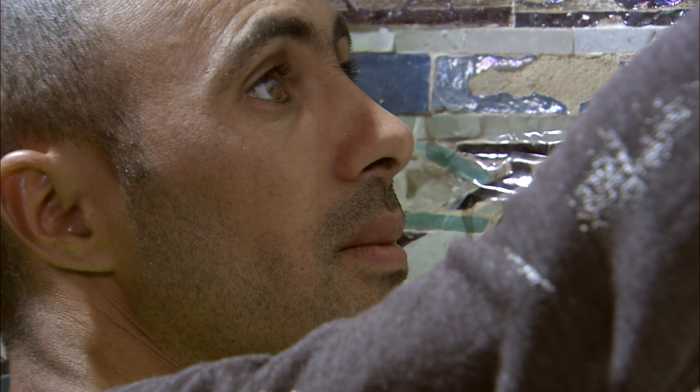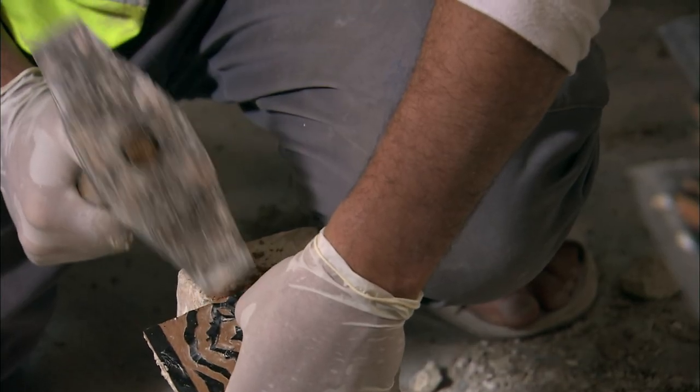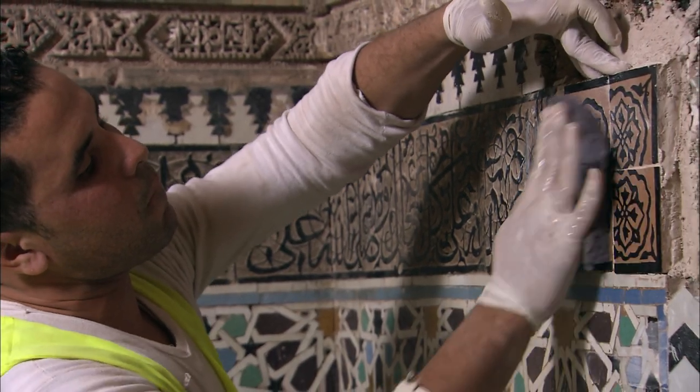A crucial part of the restoration work was ensuring each missing piece of the Zalij mosaic was restored to its original position. For the complete panel to look intact, each replacement piece had to be as close as possible in color and shape as its original.